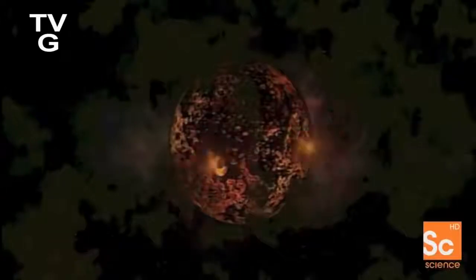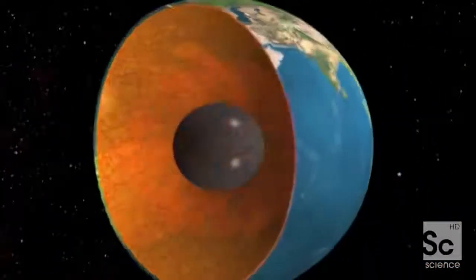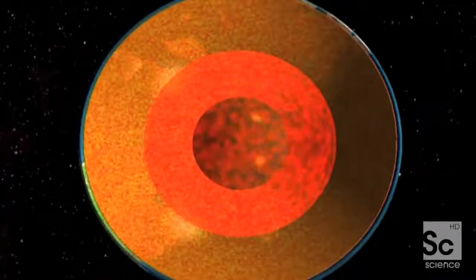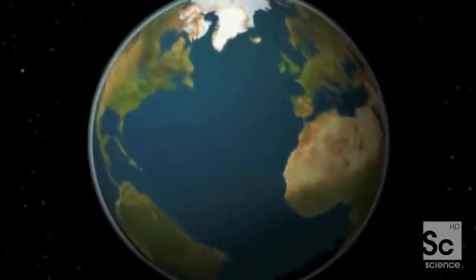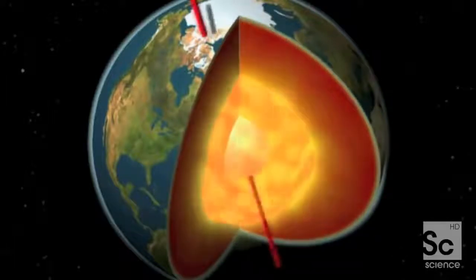In the ferment of the early solar system, Earth has neither life nor water. It's a molten rock. 4.5 billion years later, and the heaviest elements have sunk to the center. The inner core is solid iron and nickel. Around it is the molten outer core. Around that, the mantle. Earth's magnetic field and its wandering North Pole are caused by the solid inner core sloshing about in the molten outer core.